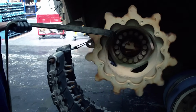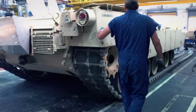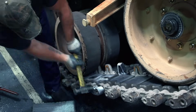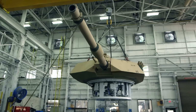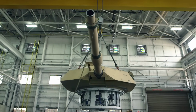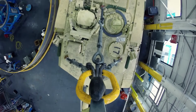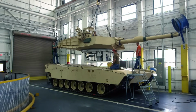Then, the tracks are laid out. A drag line pulls the tracks over, and they're wound onto the sprockets and road wheels. Then, connectors are hammered in to hold the tracks in place. The turret fits back onto the hull like a 21-ton cap into the refurbished ring. It's a tough, delicate operation, lowering the heavyweight turret and a 6-meter cannon until it's perfectly aligned.